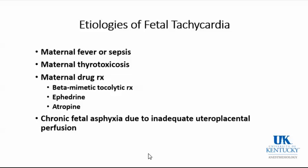If we give ephedrine in large enough doses, if you give a 5-10 milligram bolus of ephedrine, you're not going to see fetal tachycardia, but if you've over the last few minutes given a whole syringe of ephedrine, you could possibly see that. And as we mentioned earlier, a drug like atropine is also going to cause fetal tachycardia.